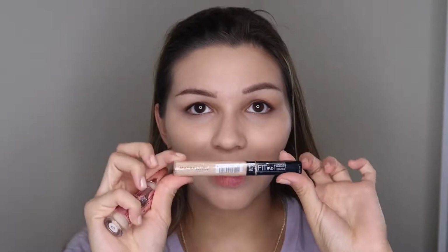I don't have a concealer right now that's actually my foundation shade, but I do have this one that I use every day. This is from Makeup Revolution, and I think this was $7. And you can get that at Ulta, I believe, but it's in the drugstore section because this is a drugstore brand. And then another one I recommend is the Maybelline Fit Me, and it comes in a little tube like this.